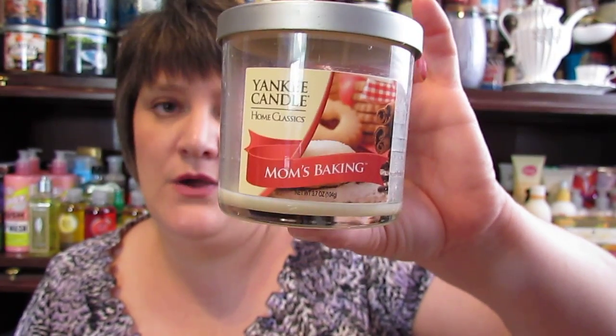I got this Yankee Candle Home Classics Mom's Baking. It's a 3.7 ounce candle, and it is a really good smelling candle. Burned all the way down. It does look kind of goofy, but it was a really good smelling candle, and I would definitely repurchase this again. And I got it at TJ Maxx for $3.99, so definitely love that. I liked this one, and then the last month I had Birthday Cake, and it was really, really good. It was better than this one, but I would still get this one too, in the little ones that size.